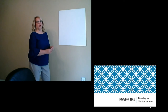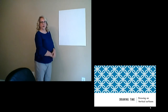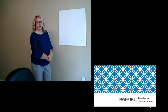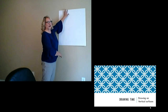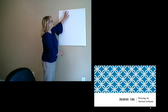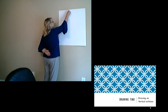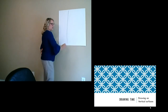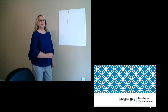Today, we will be drawing vertical lines. And a vertical line just means that it's a line that goes up and down on our paper. So a vertical line starts at the top. Where was the top again? Can you show me? Point to it for me. That's right. The top is here. And then we're going to go from the top of the paper. Hold my crayon. We're going to start at the top of my paper. We're going to go down the paper to the bottom of the paper. And this top to bottom line is a vertical line.